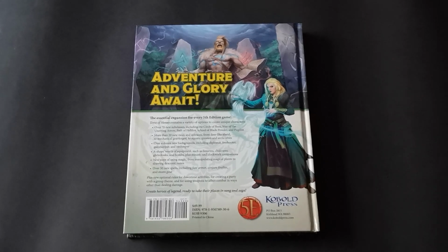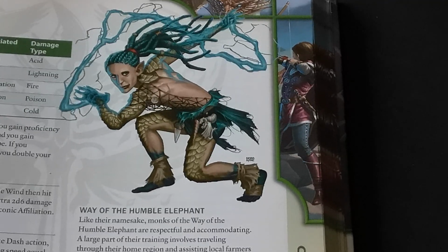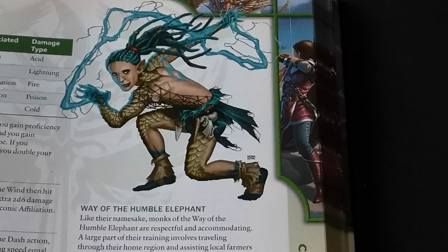On with the review. So monks that follow the way of the dragon are those monks who have studied at a monastery devoted to dragonkind. Their fighting style matches the dragons they hold in so high regard. The monks that follow this tradition are both feared and respected by other monks, and they travel far and wide, rarely staying still for long.